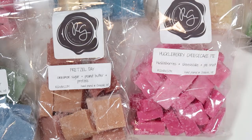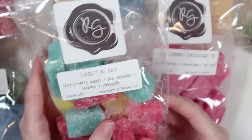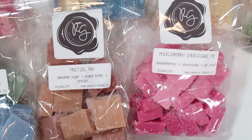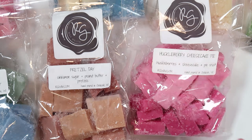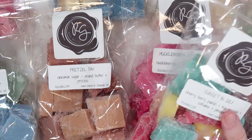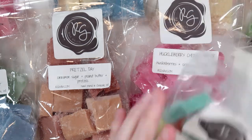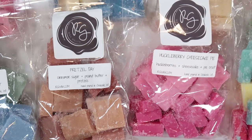This one, look at this color. These are so fun. This is Sunset in July. Oh, this is another fun one. Cherry Berry Punch, Blue Hawaiian, Satsuma, and Pineapple. Very summer. Oh yes, this is such a summery bright scent. That cherry is so prominent. And you know what's funny is Satsuma is such a scent note that if you put it in anything, it takes over the blend. I smell no Satsuma. It is very cherry, very pineapple, which I like. I'm interested to see what the blend smells like on warm.